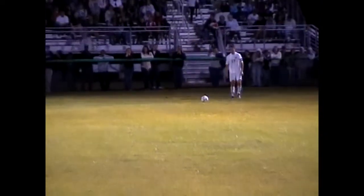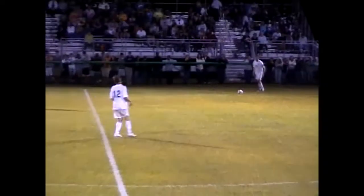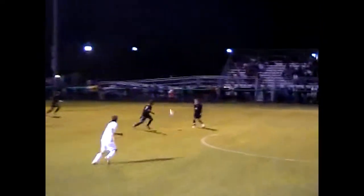We have about 13 minutes left, Joe, in the second half. We have a 1-1 score. Both goals were scored late in the first half. We're going to see what's going to go on here in the last 13 minutes. Yeah, my guess is we're going to see one more goal before regulation's done here. Who's going to get it, I don't know. It can go either way.